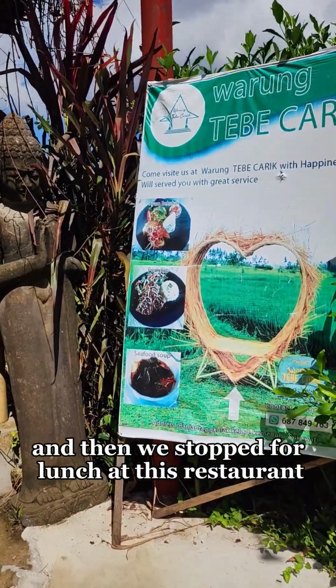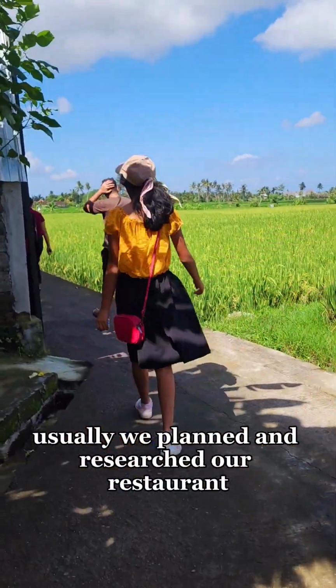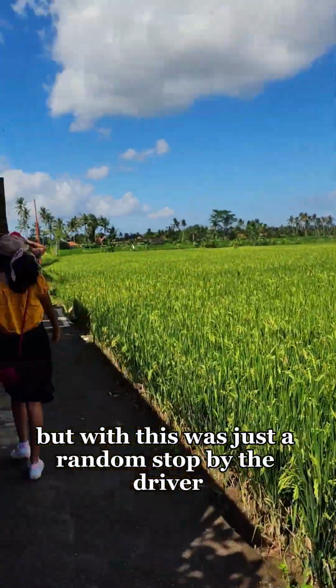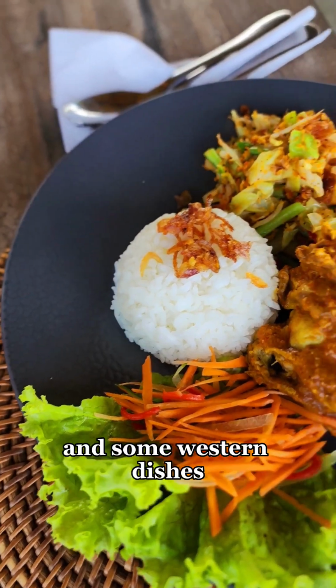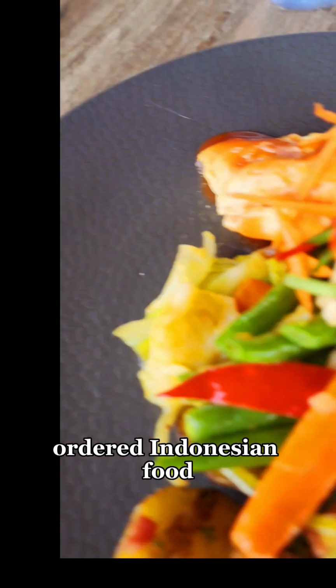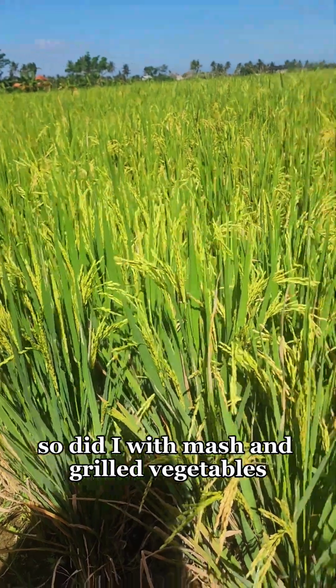And then we stopped for lunch at this restaurant. We had no idea about this. Usually we planned and researched our restaurant, but this was just a random stop by the driver. And it was so beautiful, and the menu was also really good. It was very versatile actually. There were some Indonesian dishes and some Western dishes, I guess. So Hamad, as usual, ordered Indonesian food. The girls got chicken breast, so did I, with mash and grilled vegetables.